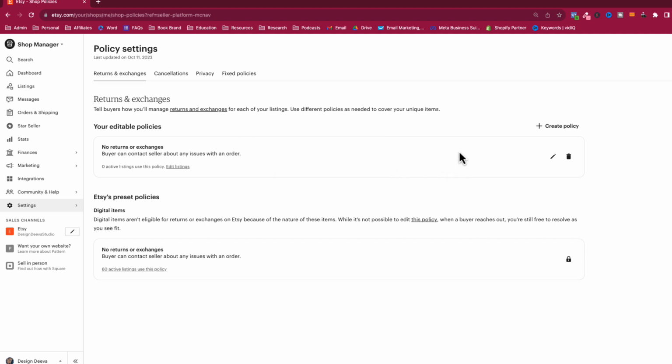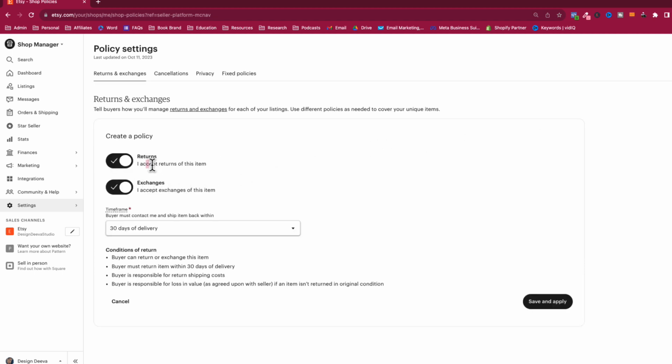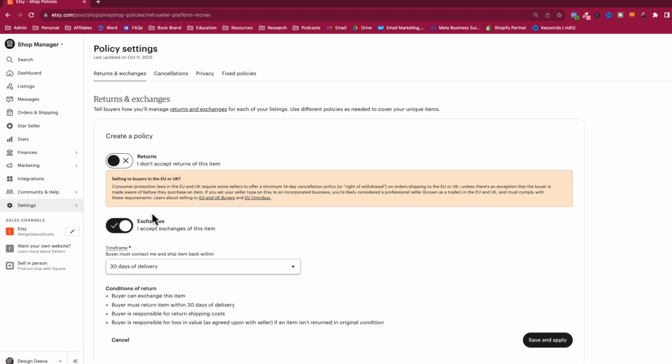All right, but if you have like a POD store, print on demand, drop shipping, you can create your policies right here. It says you accept returns of this item. You can just accept exchanges. But again, take note of the situation for buyers in Europe or UK. If you're drop shipping, they pretty much can order, and then the fulfillment company, your partner, will be able to drop it wherever they are. So you might have customers from the UK and from Europe. So you want to be in compliance. And as their law suggests or requires that you offer a minimum of 14-day cancellation. Okay, you have to offer this for these customers, or you can't sell to them, or you shouldn't sell to them.